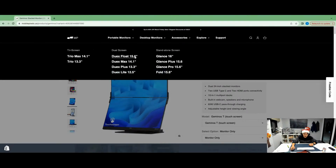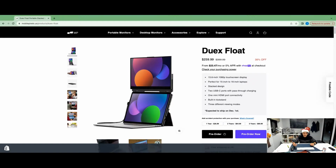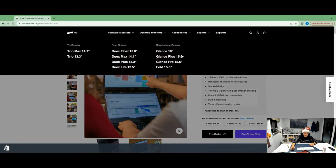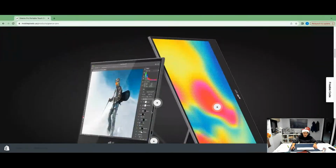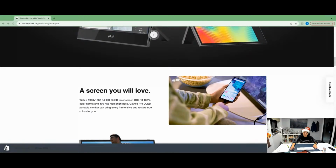Other monitors that are touch, we have the Float that is currently on pre-order. I mentioned earlier, any order before the 15th of December, we guarantee Christmas delivery for domestic orders only. The top display is touch on the Float. It recently launched on Kickstarter, and we're shipping the Kickstarter orders now. And last but not least, we have the Glance Pro. This is an OLED display, 100,000 to 1 contrast ratio, 400 nits in brightness, 100% DCI-P3. It's not only touch, it also has a battery on the inside, so it runs itself. And you can also use it to charge your phone. So it's got a lot going on in this little display. As you can see here, this is also a touchscreen option.